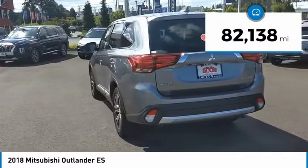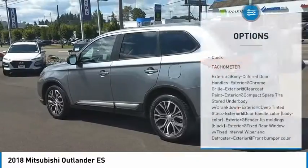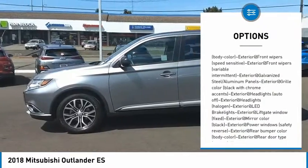This vehicle has less than 85,000 miles. Here are some of this vehicle's great options. Clock. Tachometer. Take this vehicle for a spin and see why so many shoppers are now proud owners.